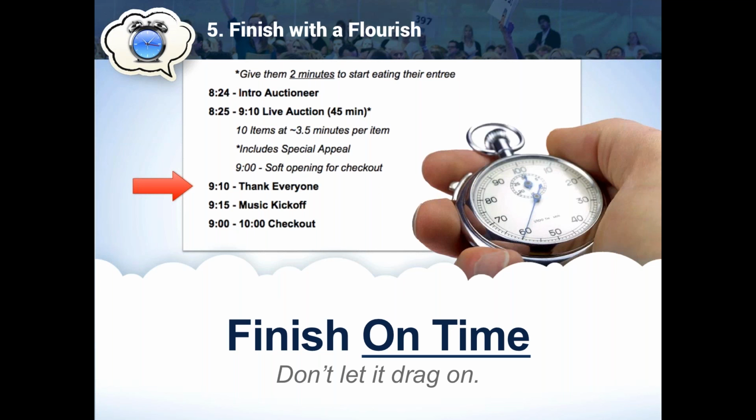That's great. And you mentioned, too, when we were putting this together, something about a soft opening for checkout, maybe a little bit before the live auction is coming to a close. What do you mean by that? What's a soft opening?